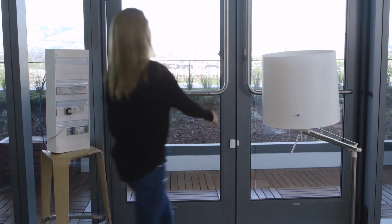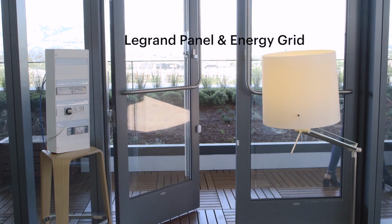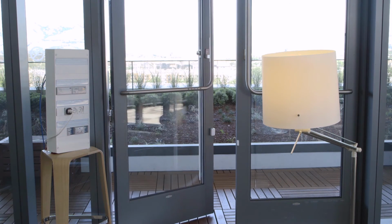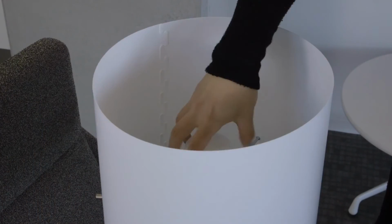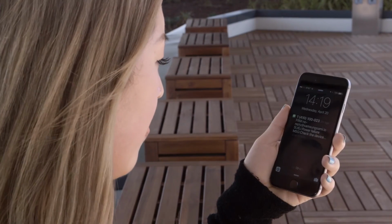Finally, since some Legrand outlets can monitor energy consumption, you can use the rules engine to set up an alert if the energy consumed crosses a certain threshold. The electrical system detects an anomaly and sends an SMS alert.